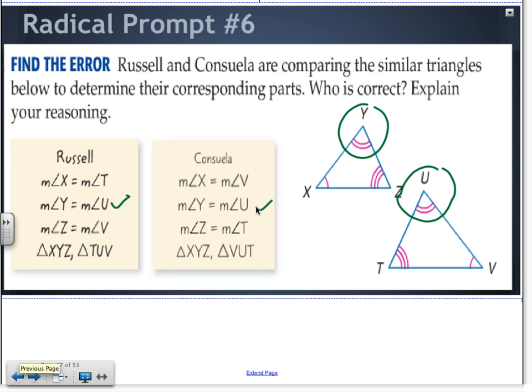Moving on. Look at angle X. Which angle from the bigger triangle is corresponding to angle X? Angle V. So let's check. V should be X, right? That works. But look what happened to Russell. He thought that X is the same thing as T. So apparently, he's not correct, is it?